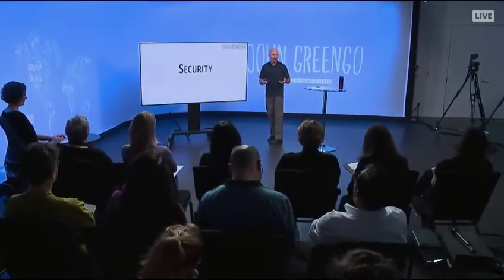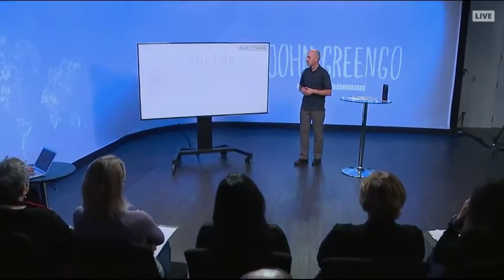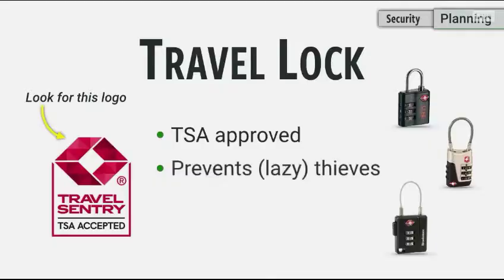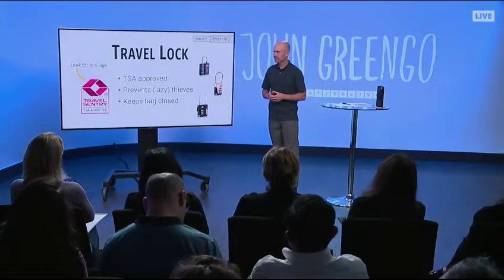We tend to have a lot of valuable stuff with us, and so we need to be a little conscious about security. The first thing is these little travel safety locks, and these are the ones that are approved by the TSA, and they're the ones that you can put on your checked luggage or any other luggage. As I say, it prevents lazy thieves. If somebody really wants to get through this, this is not the biggest lock in the world. But think about it. If you're just a dumb thug looking to steal something, are you going to go for the bag with a lock or without a lock? Pretty obvious there, and so it's just another way to help you out a little bit.